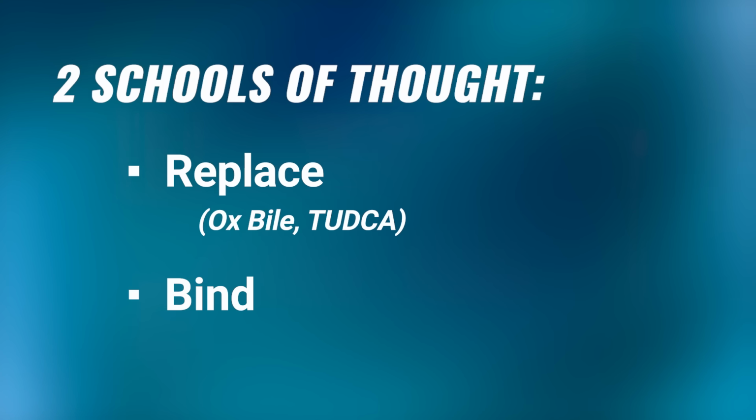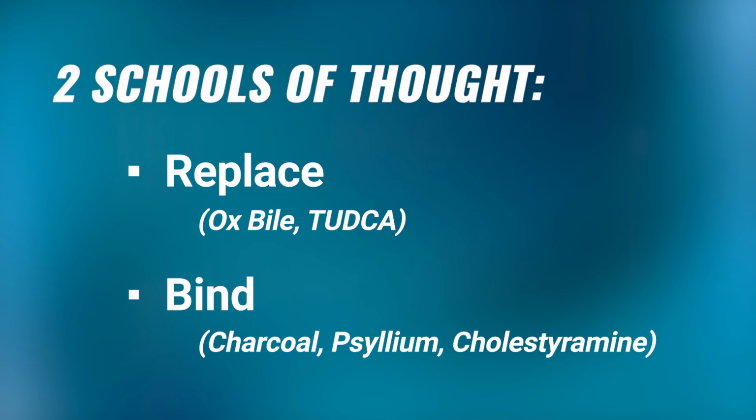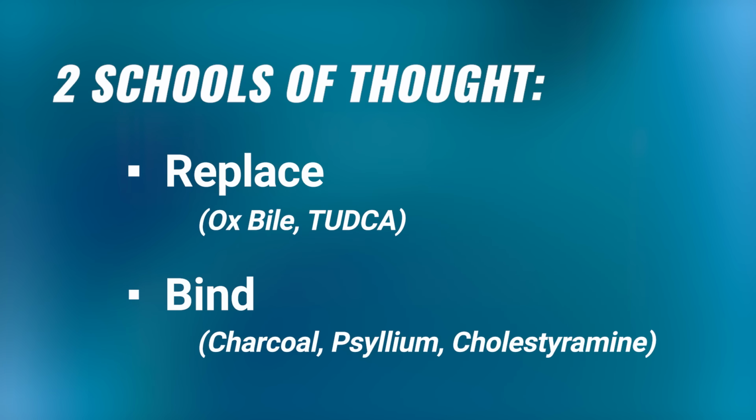And there's clear evidence that for some people, binding bile with something like charcoal, psyllium, or the medication cholestyramine definitely helps. But for people who do that and notice no change, or maybe even symptoms worsening, then giving bile may help.